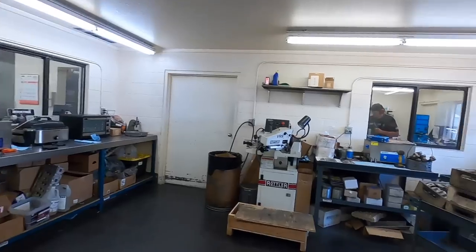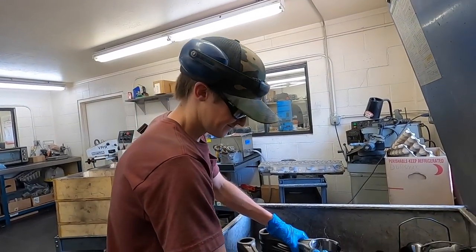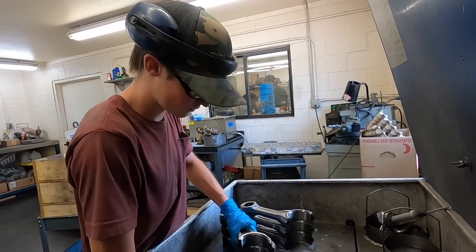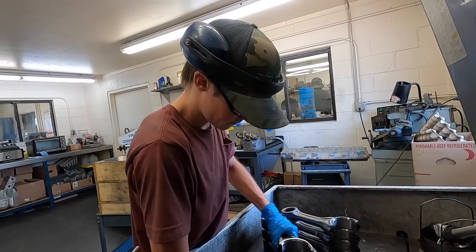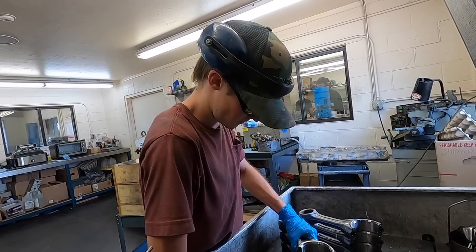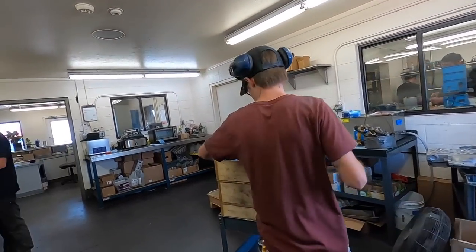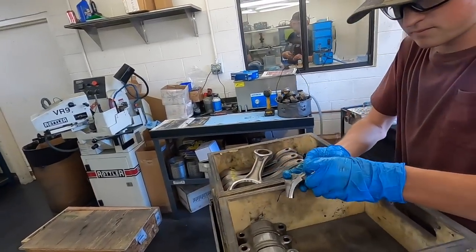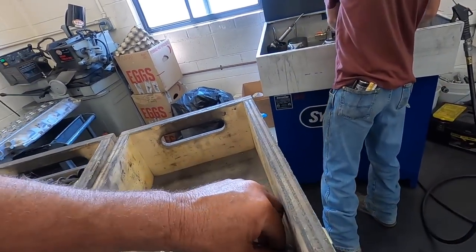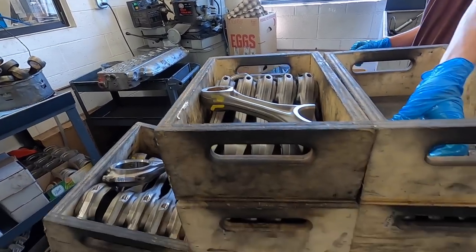I got to show this right here. So he's putting rods here. These are the performance ones, right? These will get ARP bolts. So you put them together, you torque them to spec, then you check them for roundness and trueness, and make sure they're fit to go on to have bushings put in them. Correct. Yep. Oh yeah, look at them pretty bolts. So he's got all these rods.